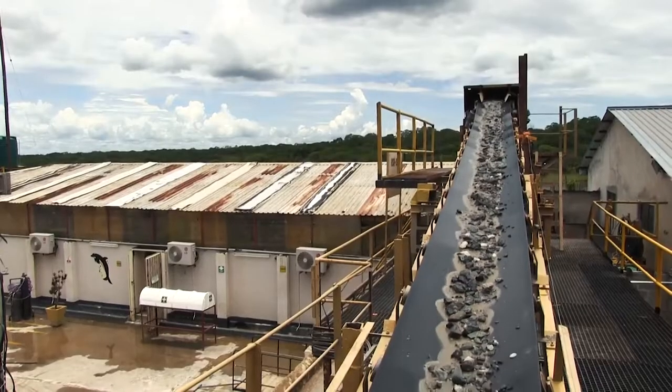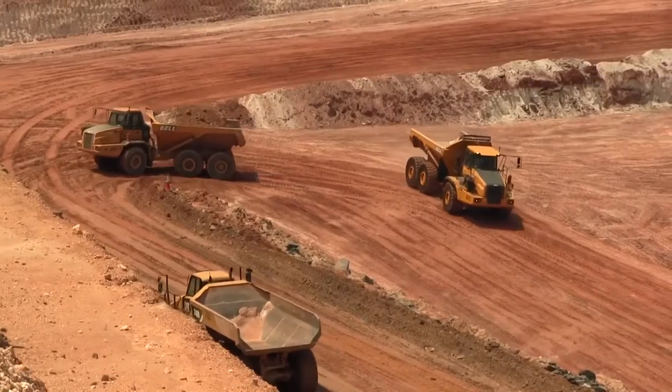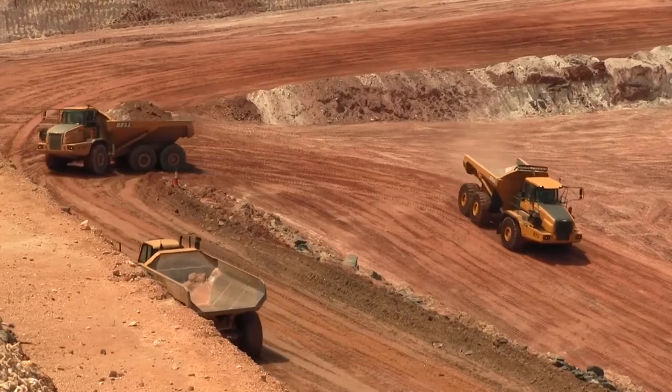It's a collective responsibility when you're doing the mining. The biggest hassle, or the biggest problem, is the waste removal. There's just too much waste to remove and handle. You need to be very specific to reach that zone where we find the emerald.